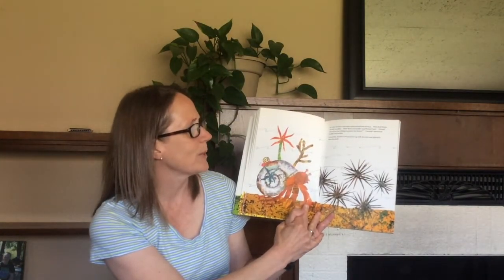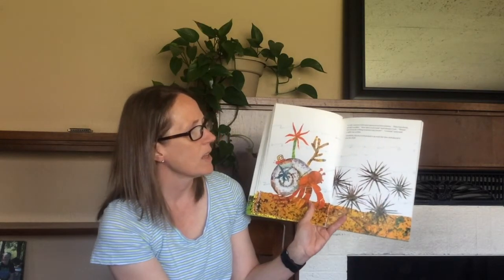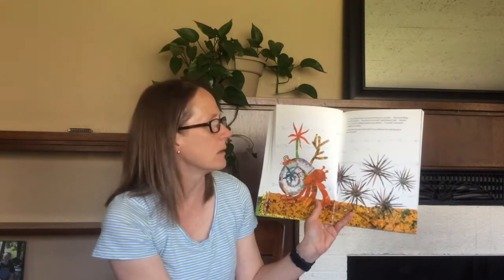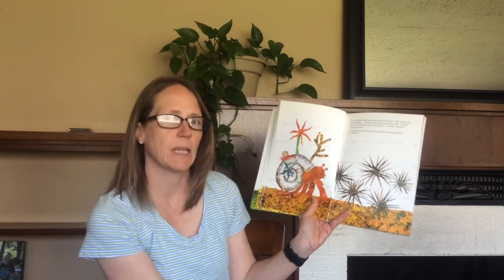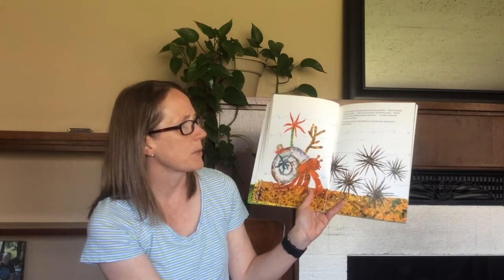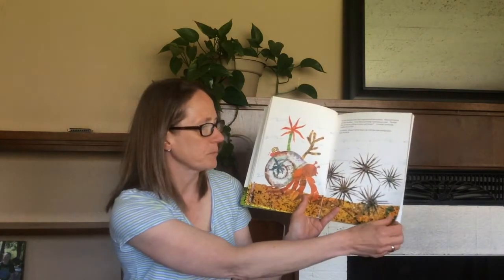In July, Hermit Crab came upon several sea urchins. They had sharp, prickly needles. "How fierce you look," which means mean. "Would one of you be willing to protect my house?" "I would," answered a spiky sea urchin. Gratefully, Hermit Crab picked it up with his claw and placed it near his shell.